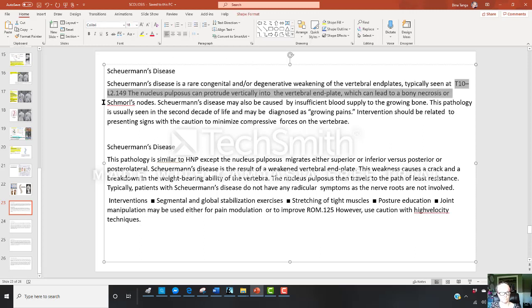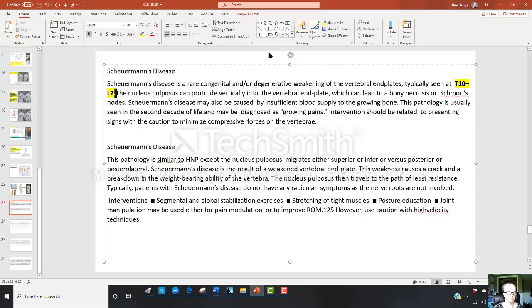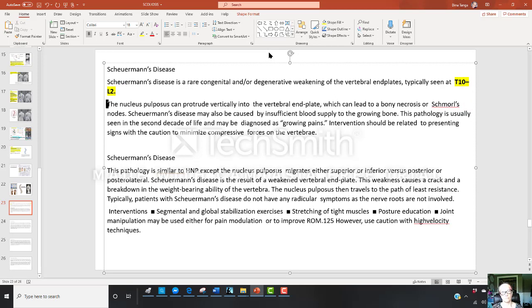A nucleus pulposus can protrude vertically into the vertebral end plate, which can lead to a bony necrosis or Schmorl's nodes. Scheuermann's disease may also be caused by insufficient blood supply to the growing bone. This pathology is usually seen in the second decade of life and may be diagnosed as growing pains. Intervention should be related to presenting signs with the caution to minimize compressive forces on the vertebrae.